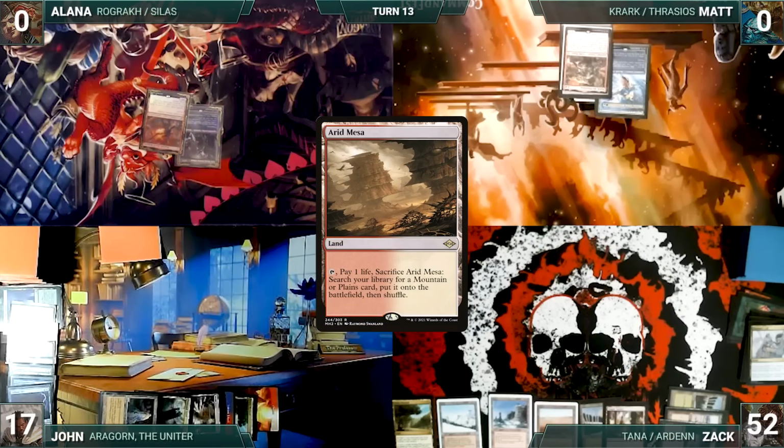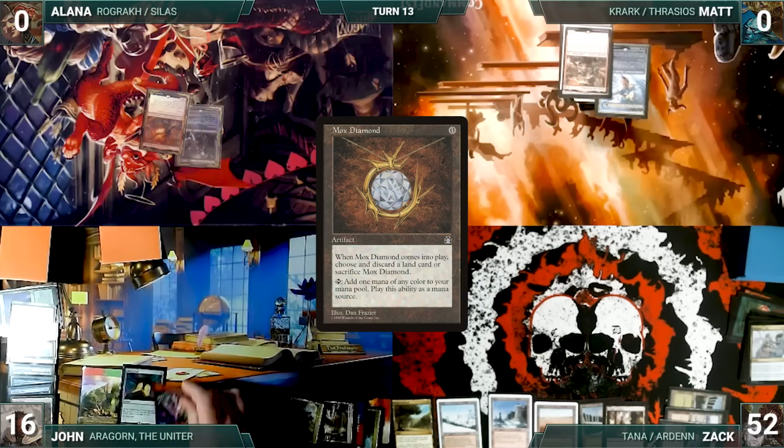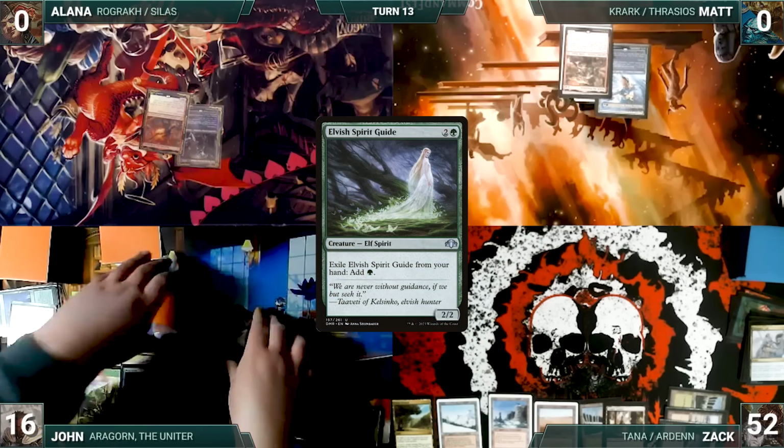He cracks his Arid Mesa, pays a life, and fetches up a Taiga onto the battlefield. He casts a Mana Crypt. He casts a Mox Diamond, discarding Gemstone Mine. He exiles Elvish Spirit Guide from his hand, adding a green. He recasts the One Ring.